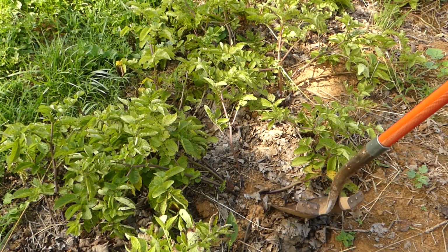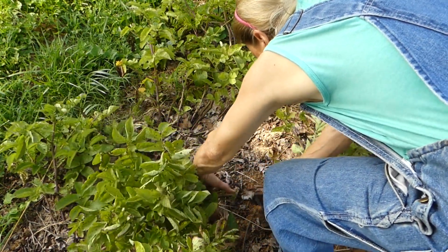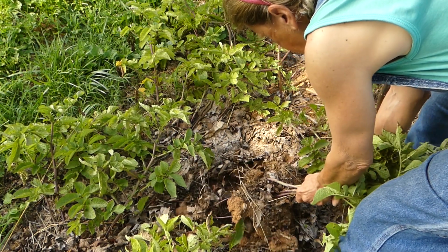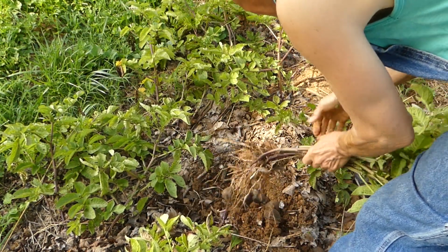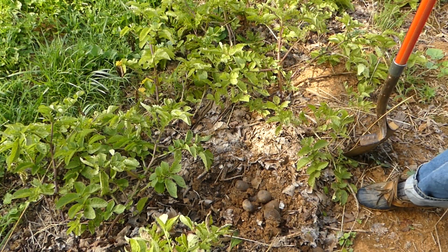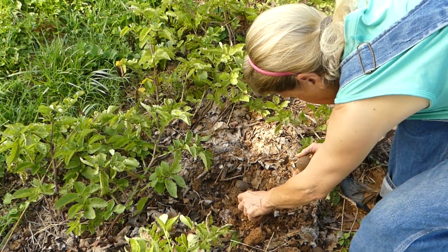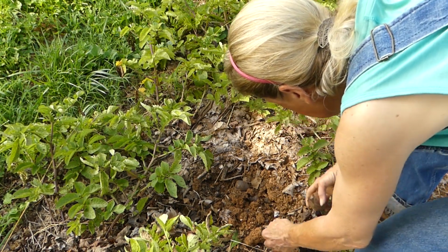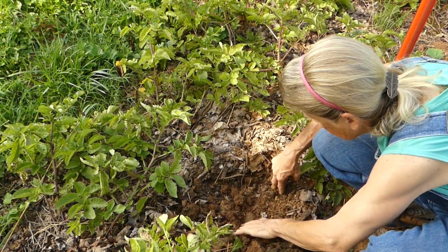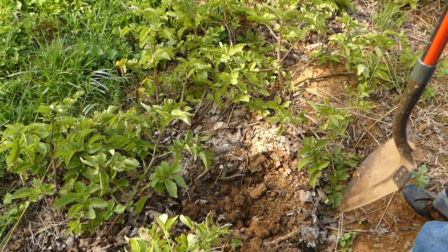Now this is one of my favorite potatoes. It is called blackberry, and it's the bluest potato that I have ever seen. I have grown some other blue ones before, but they're not this deep darker color. They usually don't get real big, but they're worth it. There's usually lots in the hill. And I like the deep dark color. You know, they tell us we should eat food with lots of color in it for nutrition.